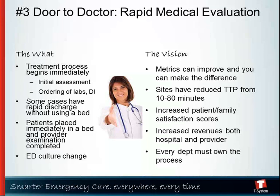Cheryl, are you at any sites where you're doing rapid medical evaluation? Yes, I am, and it's a pretty large site. They see about 56,000 patients a year. So that mid-level that works at triage, I would say about a quarter of the patients, 25% of them, never even make it to the back. We pop in, they've got a sore throat, we do the evaluation, we write the prescription.